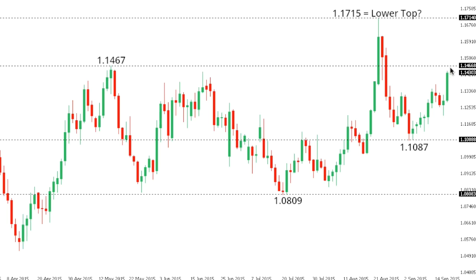So the market's into some key resistance now, and overall, the downside pressure does remain intact with a lower top sought out in favor of a bearish resumption back down towards initial support at 1.1087 and 1.0809 below. Again, only back above 1.15, a close back above 1.15 would compromise this outlook.